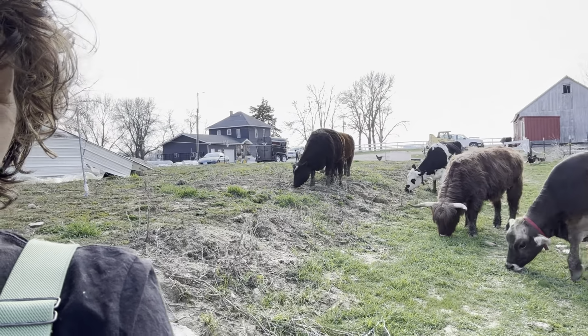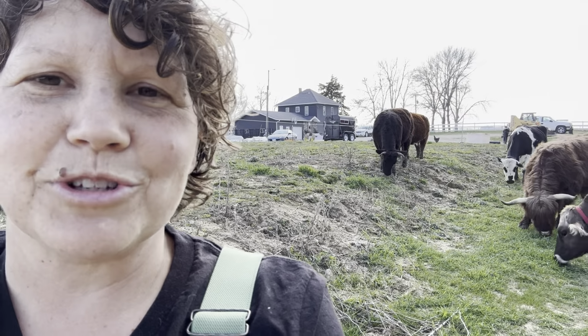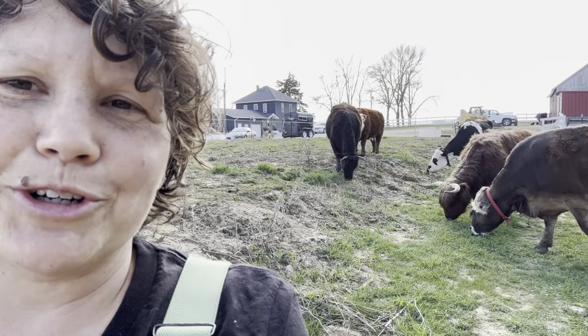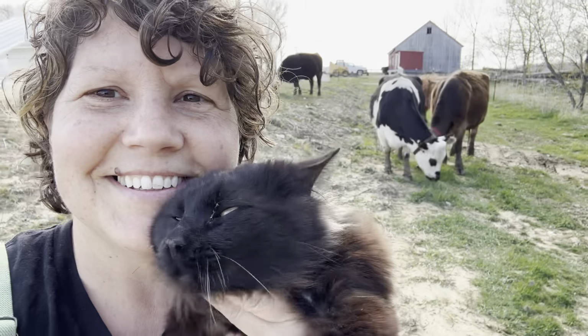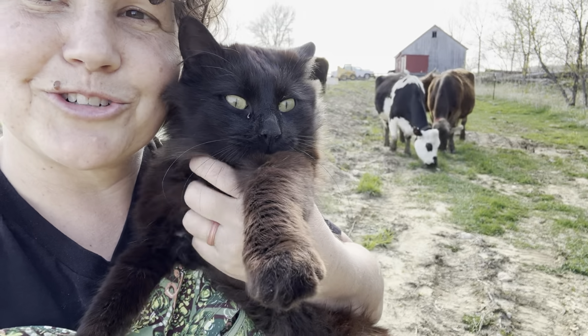Paprika there, the little black one, she's our little heifer. She's about 2 years old, so she's likely to give us the most trouble. If anybody gives us trouble, it'll be likely to be her, because she's a heifer and that's just the way they are. It's my most favorite time of the year, is letting the cows out on pasture for the first time.